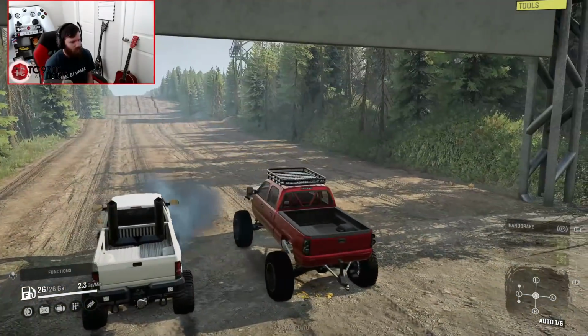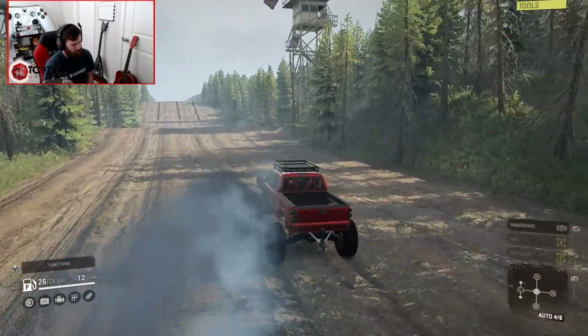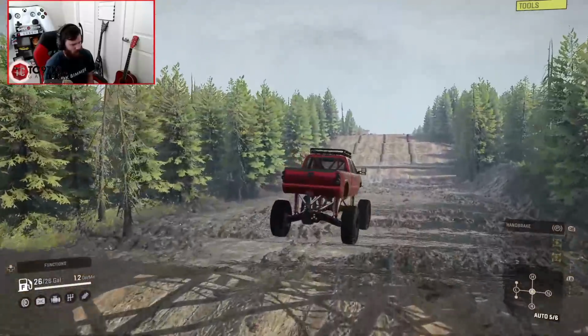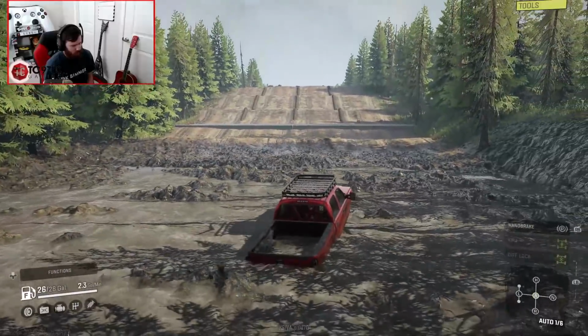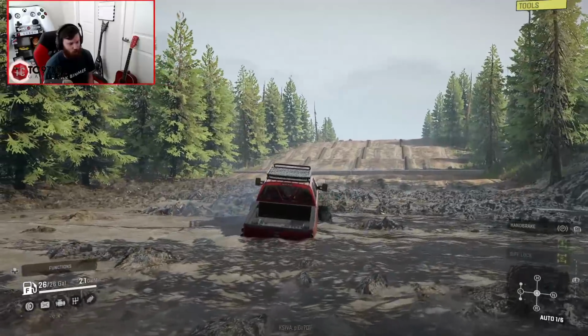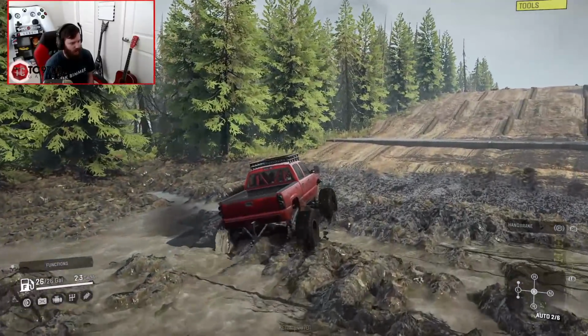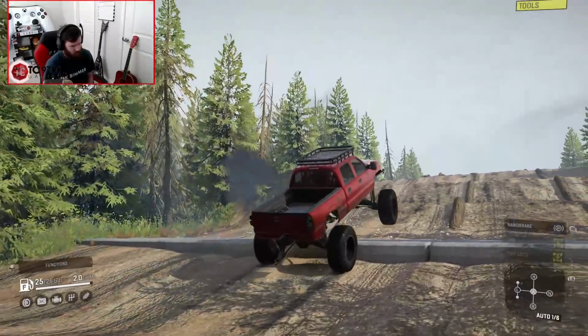So 3, 2, 1, let's go. Come on. There we go. Not a bad launch. A little bit of a jump. Throw it in high. See how it does through the mud. Does pretty well until it gets a little bit further through. Gets to about halfway through, and then the front end really does dive down. Doing okay, though. Nice and easy.